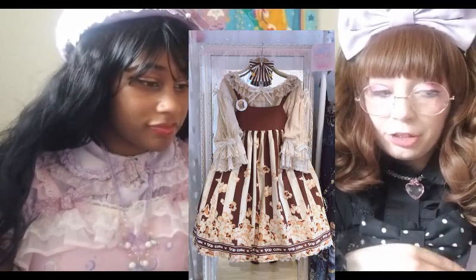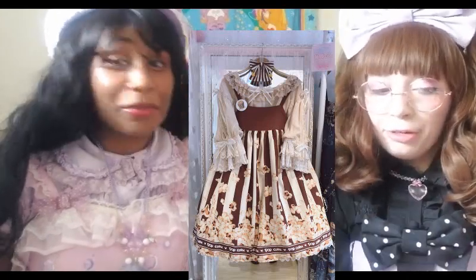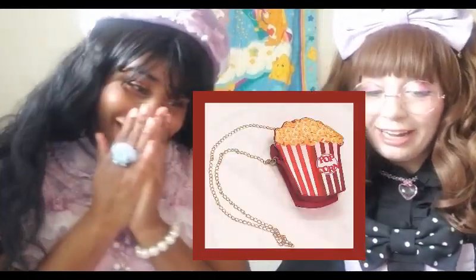So, if you're just looking for a cute casual dress to wear out, maybe go to the movies. I was gonna say, wear it to the movies. Popcorn K. No, I'm kidding. Oh, it even comes with a popcorn bag.